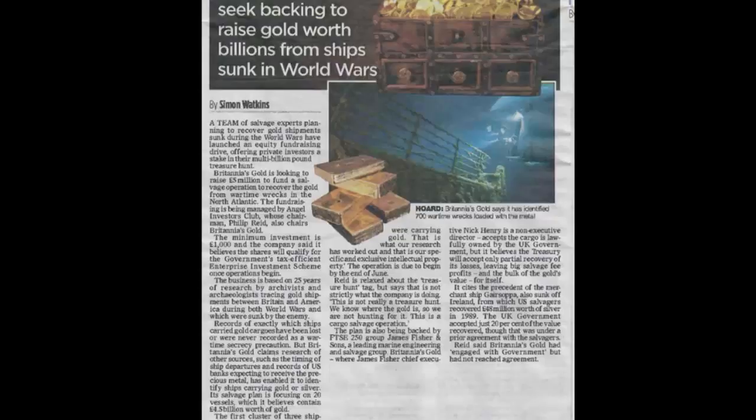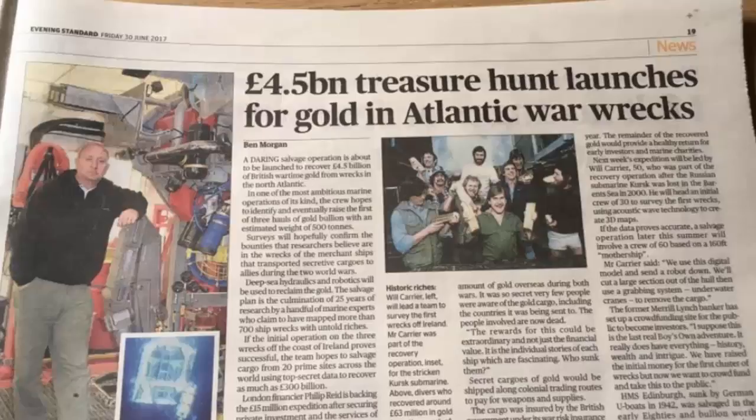Here's another article here. This one, I believe, was probably the Sunday Mail, Daily Mail on Sunday. Treasure hunt. Salvage experts seek backing to raise gold worth billions from ships sunk in world wars. Another article here in the London Evening Standard. 4.5 billion treasure hunt launches for gold in Atlantic war wrecks.